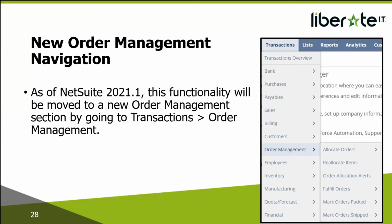Currently, order management in NetSuite Classic Center is available from sales and inventory sections in the transactions tab. The Classic Center is the default NetSuite view for administrators and payroll setup roles. As of 2020.1, this functionality will be moved to a new order management section by going to transactions, order management. The following functionality will be moved to the order management navigation section: allocate orders, commit orders, check item availability, reallocate items, order allocation alerts, manage fulfillment requests, create a wave, view pick tasks, view fulfill orders, mark orders packed, and mark orders shipped.